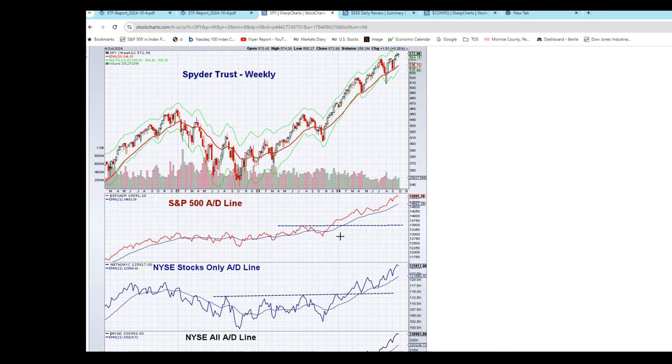What these AD lines do show, and I'll be updating an article I wrote a few years ago, is how you can use AD line analysis to determine whether the market's going to be strong or weak after the election. Obviously, it doesn't tell you who wins. But going back to 2008, the AD lines were all below their moving averages. We were in a bear market, no surprise. And so that was negative for the next 3 months after the election. And of course, the markets bottomed out in March of 2009.